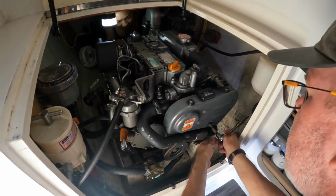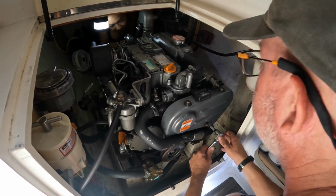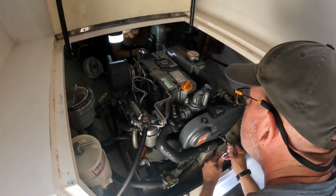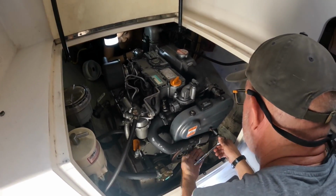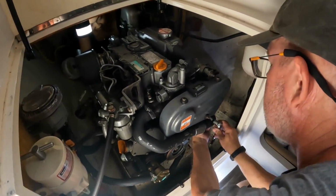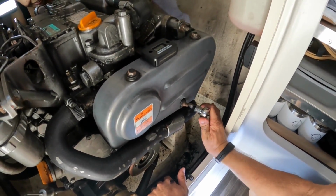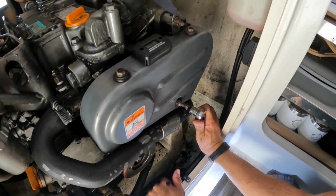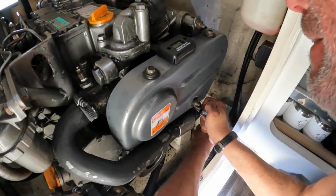Does it feel like it's going in? No. So, we need to pivot the unit a little. Ooh, that felt like it seated in a little more. Yeah, I got it. Okay. So the bottom one's in, right? Mm-hmm. So I gotta tighten it up. No, I need to torque this one first. I'll torque this one.